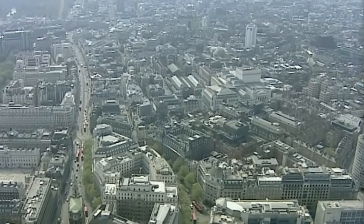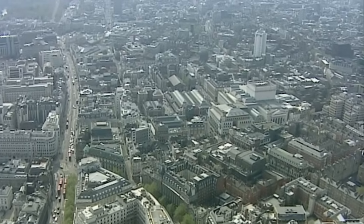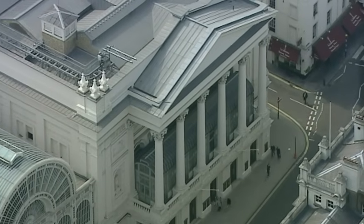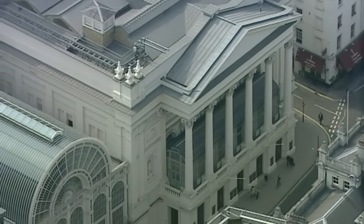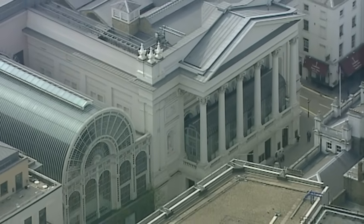Aldwych simply means Old Port, and was where the Saxons had their city, right here on the site of the Opera House. Viking raids decimated this settlement, and so in the 880s, Alfred the Great moved the town back inside the old Roman walls.